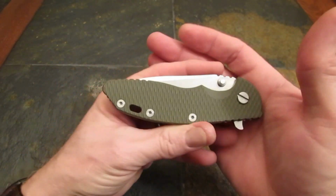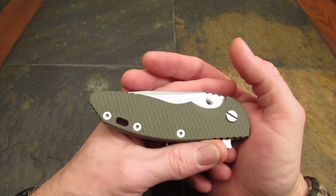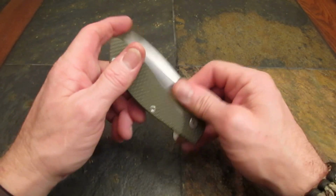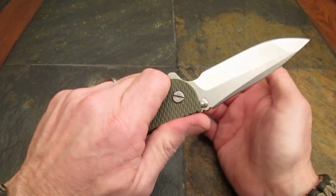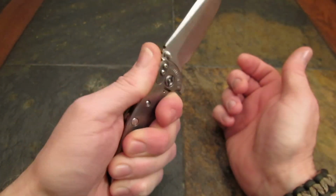So interesting stuff, I think, because there are guys who love this knife as a flipper. John is one of them. He loves it, and he loves the way it flips. He loves the finger guard function that the flipper gives. I would imagine this is John's grip most of the time.